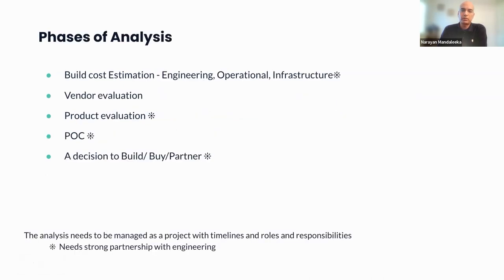So now let's talk about the phases of analysis. You can think about this entire build versus buy analysis to be primarily of five main phases. At least that's how I perceive this to be. One is the build cost estimation, which is an internal estimation that you have to go through to understand what it takes for your engineering team to build this product out, operate this product, and then also what it takes for your team to maintain this product and the infrastructure, the cost of running this product in-house.